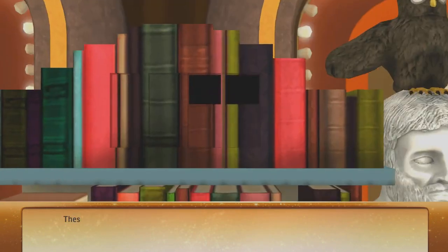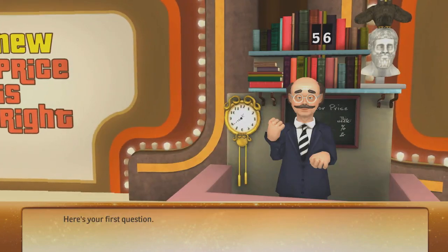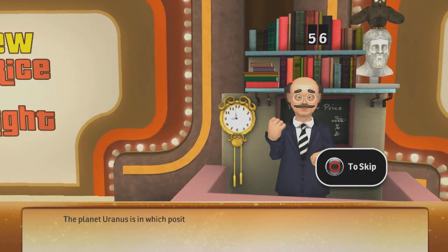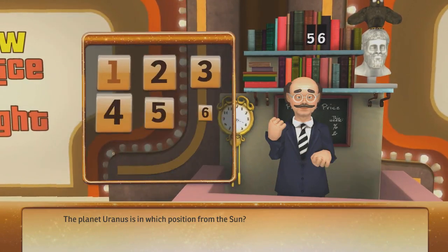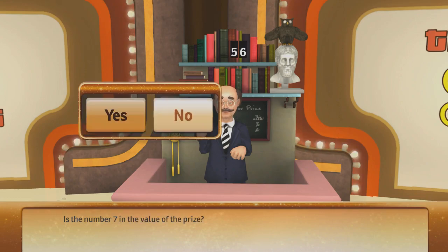To win the prize, you must find the last two numbers in the value of the prize. Here's your first question. The planet Uranus is in which position from the sun? That's your first correct answer. It's the number 7 in the value of the prize.